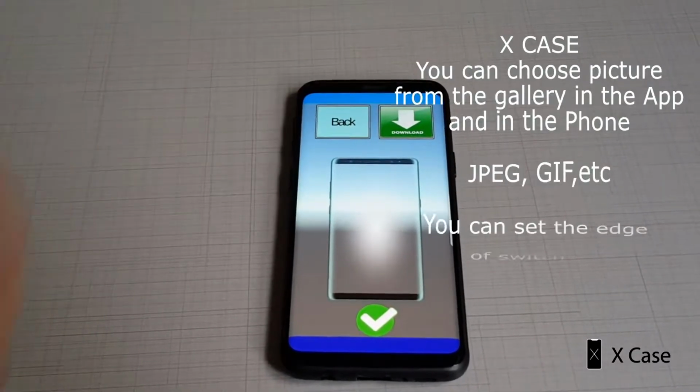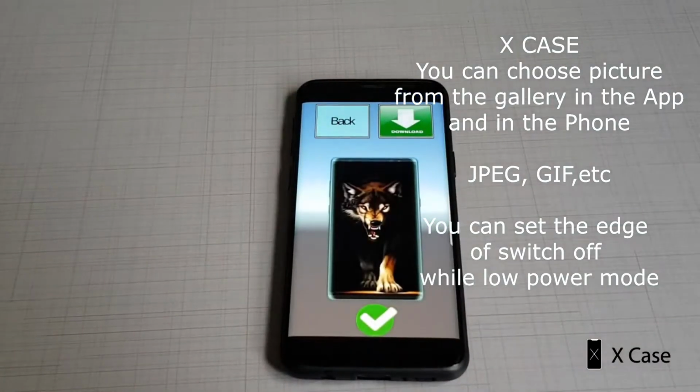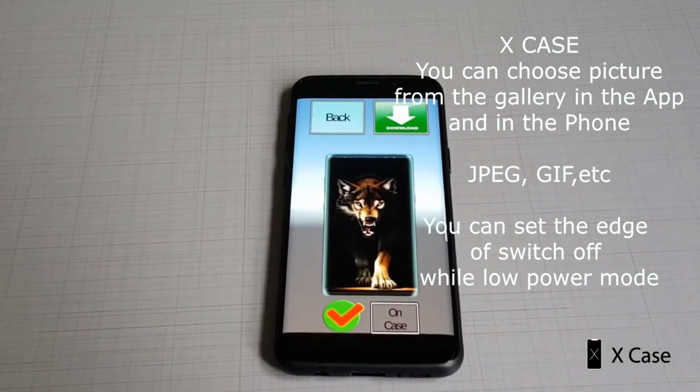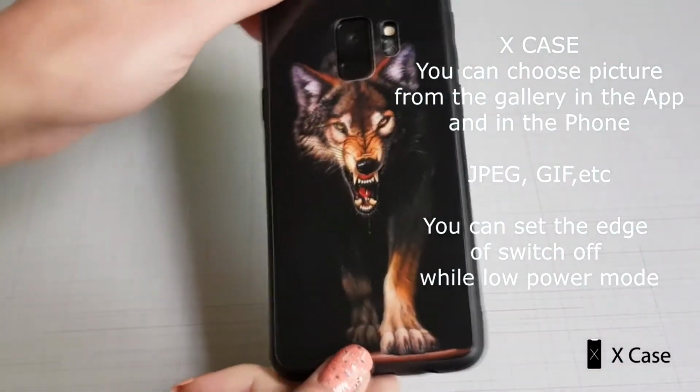You are able to choose any picture format, including GIFs. App includes a standard photo gallery. Additionally, you can add your own personal pictures to the gallery as well.